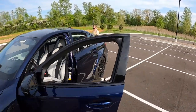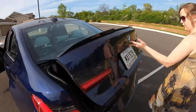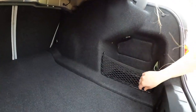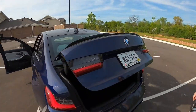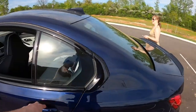Take a look at the trunk, and that's the beauty of the M3, it's a sedan. It's a totally normal, practical car. You've got a whole bunch of room back here. You got some cargo nets. Seats fold down. It's a totally livable car. Even got some metal tie downs. Tie your equipment down as you zoom through the corners. This thing is powered, which I think is a little unnecessary, but you're spending 90 grand, so I guess people demand that sort of thing at that price point.